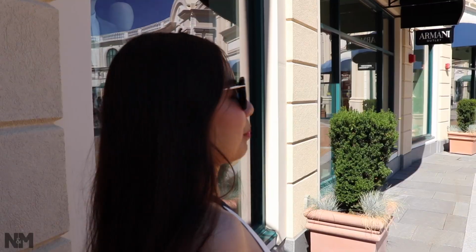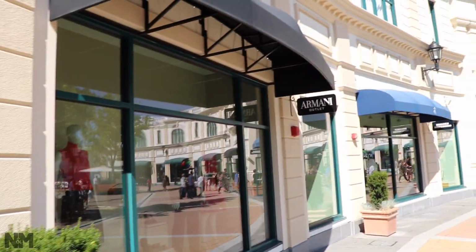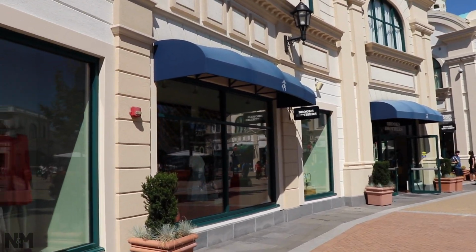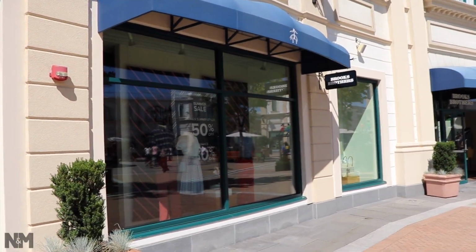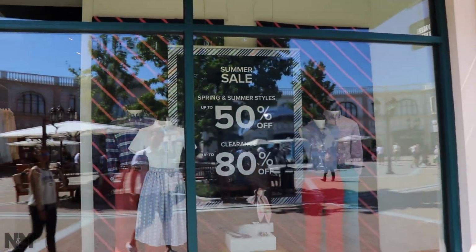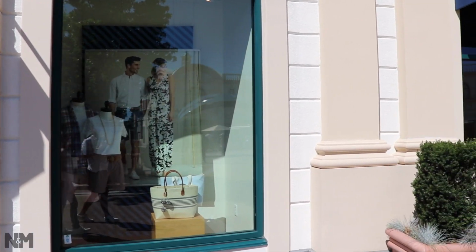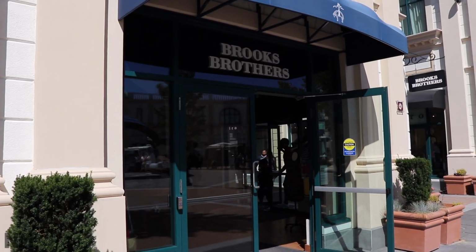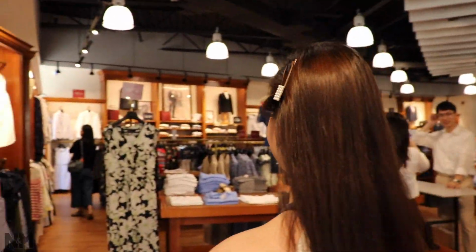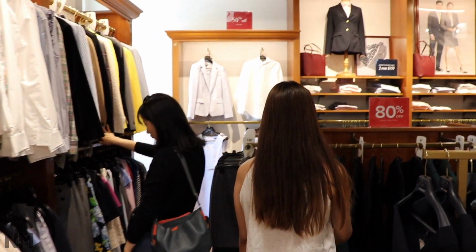Alright, what's next? Brooks Brothers. Right beside Armani is Brooks Brothers, which says up to 50% off. And clearance is up to 80% off. Brooks Brothers is more of like a casual clothing store. Let's take a look. Kind of looks like Tommy Hilfiger, right? Parang Banana Republic.